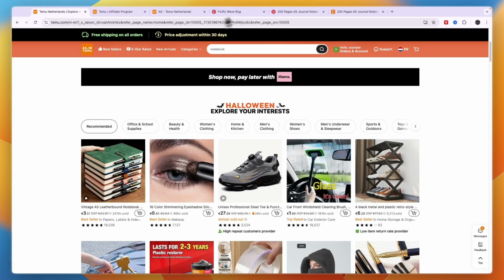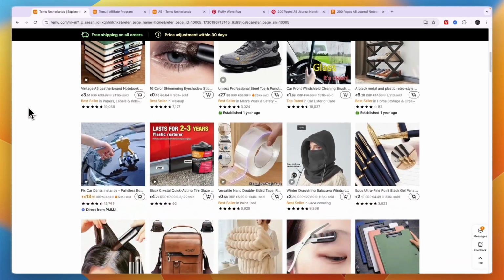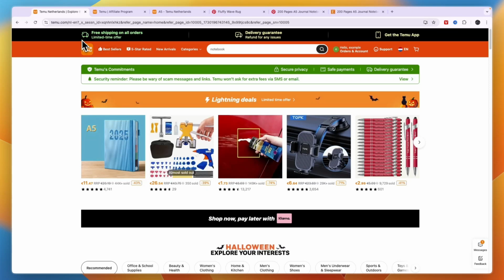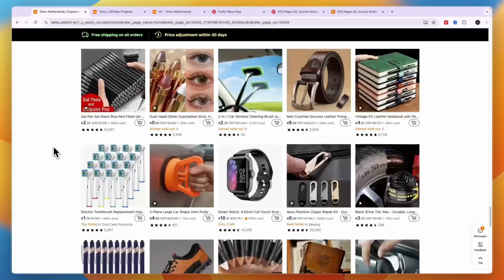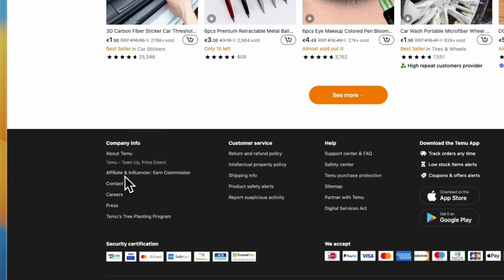Now to do this, we are going to be using Pinterest, and I'll show you exactly how this works and how you can maximize this strategy. So first you need to go to either the Temu app or the Temu website. On the Temu app you need to click You or something in the bottom, and then it says affiliate, click for cash. On the website just scroll down to the bottom of the page, and I recommend doing it on the website since that is easiest, but just scroll all the way to the bottom, and then under company info you will see affiliate and influencer, earn commission.